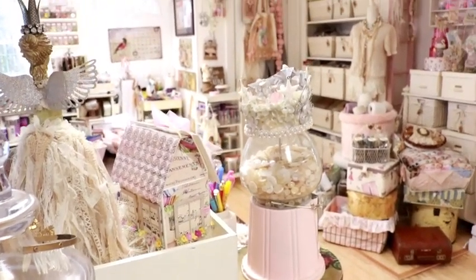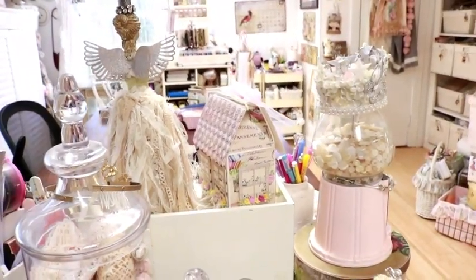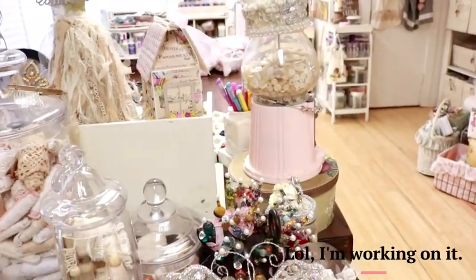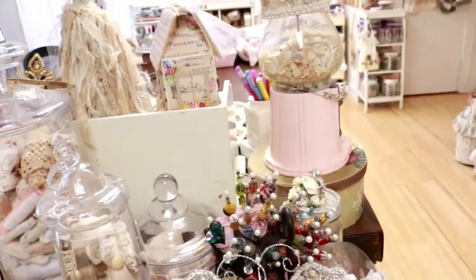Even though you're looking at this room and you're like, girl, you can get rid of so many other things. Yes, I can, and I'm working on it. It's little by little, but I think I've come a long way. So those are basically the basic tips that I have for you: corral things, find storage for them, and keep things moving. Whatever doesn't work, get rid of it, get rid of it, get rid of it.